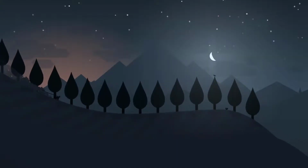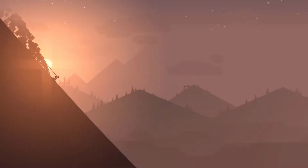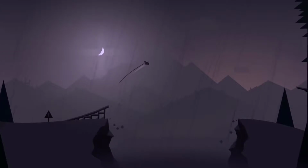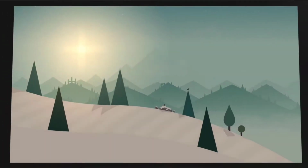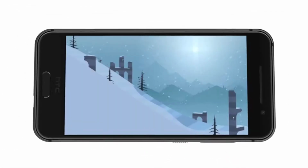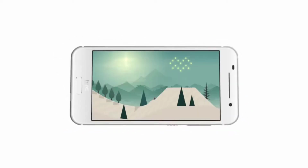Now, technically, these do have in-app purchases. However, they are purely cosmetic. The entire game and everything in it is unlockable through gameplay, although it does take a while. The developers went on record to state that the game makes most of its money from ads anyway, so hardly any of the players actually buy anything.